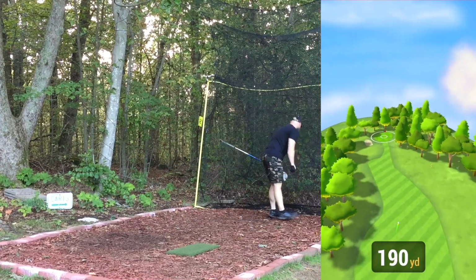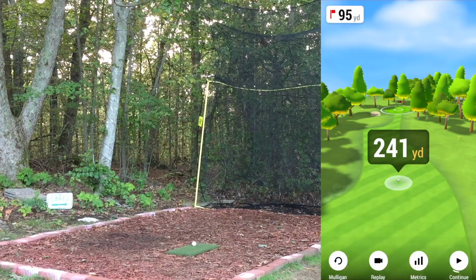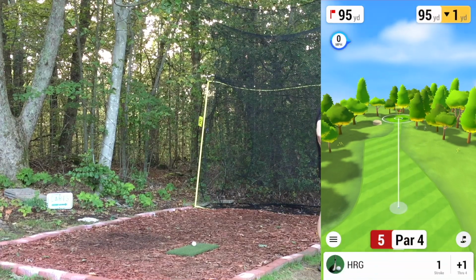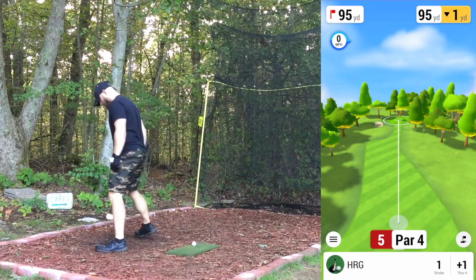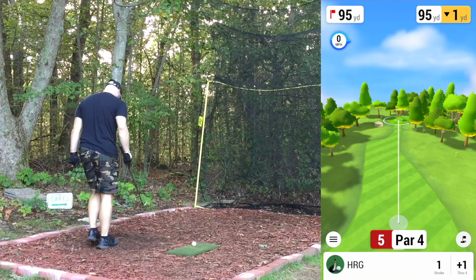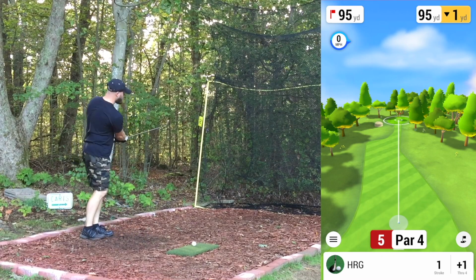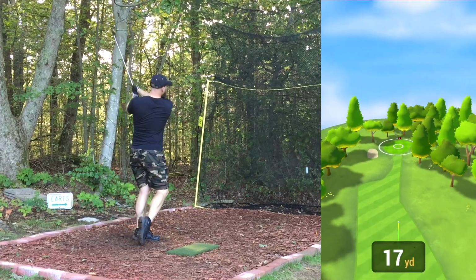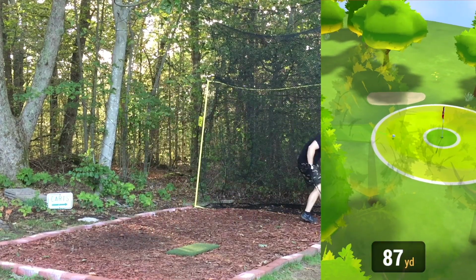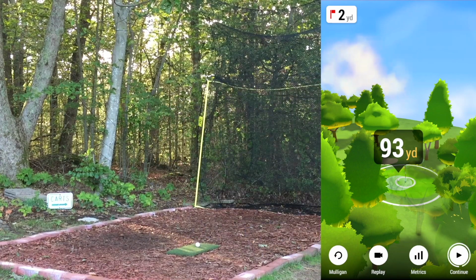Popped it up. 240 in the middle for a miss hit though. Could be worse. 95 yards, down 1, so we got 94. I'm gonna try the pitching wedge again. Came out right. Decent contact though. Take that. I think that was the inner circle as well.